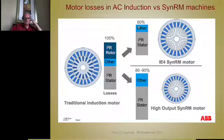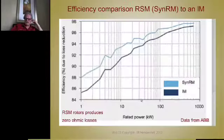You have 60% of the losses in the rotor for the induction motor, and I'm not sure what this is saying here, but I guess it's that most of the losses are in the stator for the reluctance synchronous motor. That's what it's trying to say. Here's a better explanation of this.